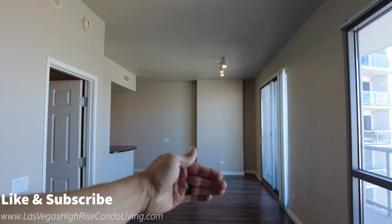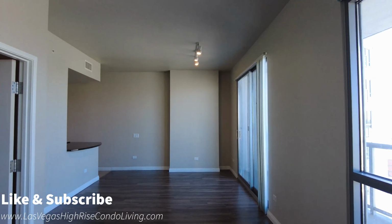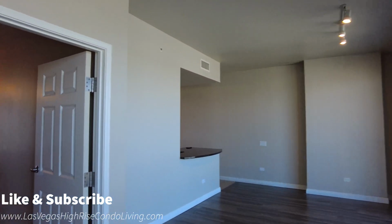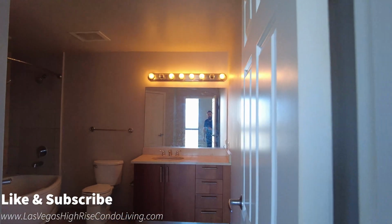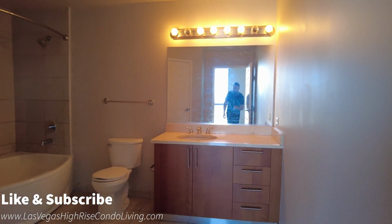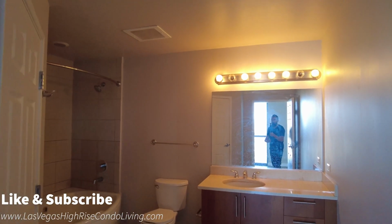I've had some clients that put partitions in between their living room and their bedroom area. Thought that was kind of neat. It was a pretty good use of space. But if you're coming to Vegas and just need a place so you don't have to spend all the money on hotel rooms, then this is kind of the setup that you may be interested in.